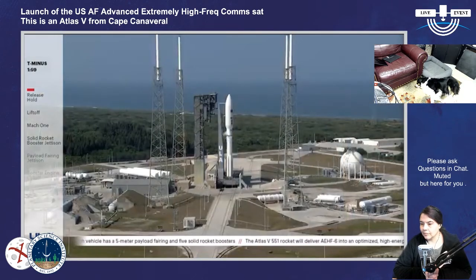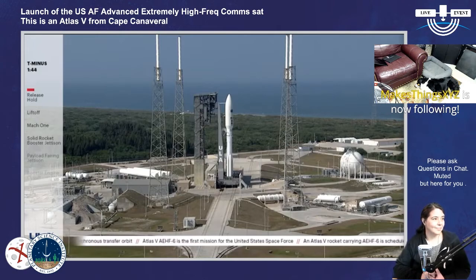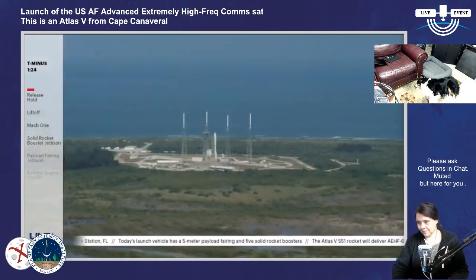T-minus 1 minute, 59 seconds. Vehicle internal. 155. Launch sequencer start. 150. Securing Centaur LH2. Securing Centaur LO2. 140. Launch enabled. 137. FTS armed. T-minus 90 seconds. The launch vehicle, payload, ground systems, and eastern range are go for launch.